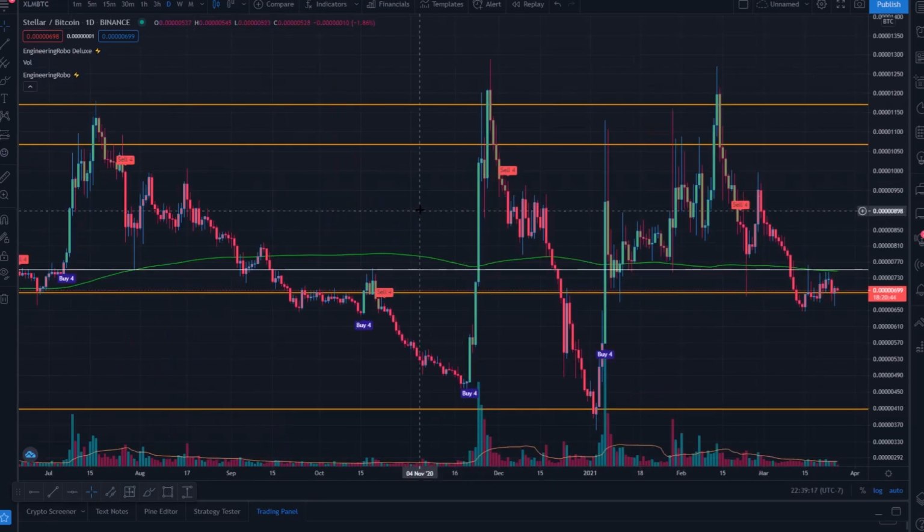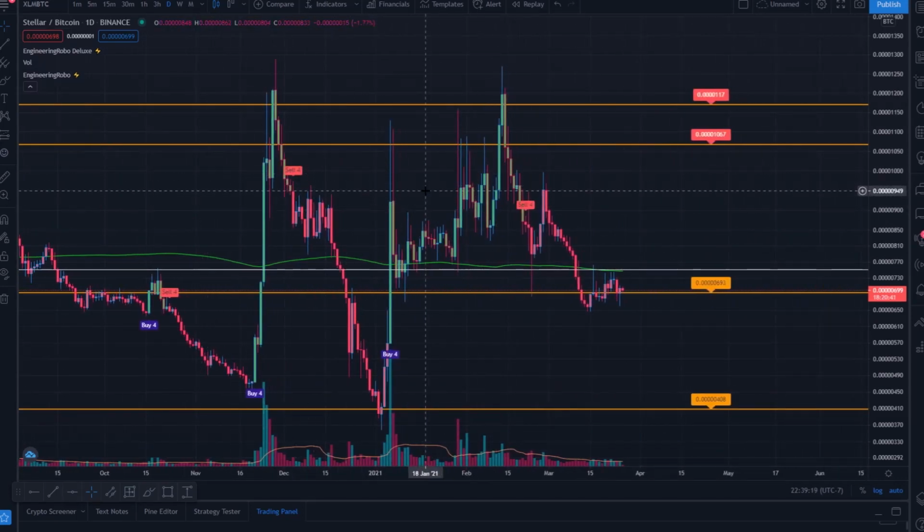But fundamentally, I do believe Stellar to be in an uptrend, and there is enough buy pressure to keep it sideways before we can take off again and further the uptrend.